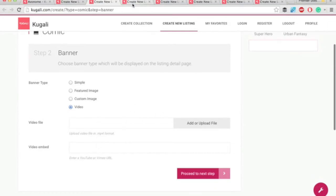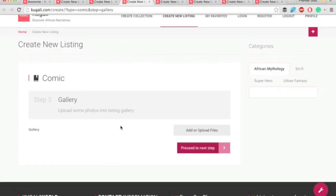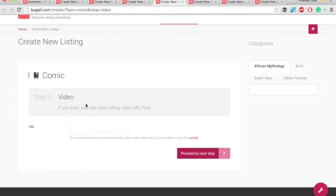Once you've done that, you can proceed to the next step. And then you can create a gallery. And again, this is really nice to help the community. So you just add some concept images from the comic or art collection, and then you can proceed to the next step. Again, it's not 100% necessary. So you don't even have to put in anything. You can just click straight, proceed to the next step if you like. And then video, if you want to add a video, it's up to you. You can either put in the URL or skip it and proceed to the next step.